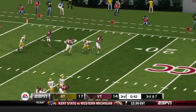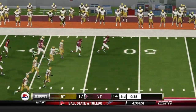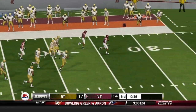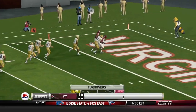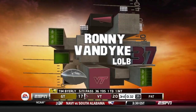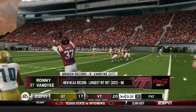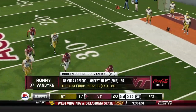Looking right, intercepted. And he might take this. Touchdown, Hokies. How about the play by the defender? That was a great interception and an even better effort to bring the ball back for a touchdown.